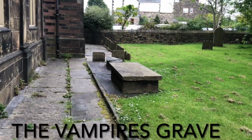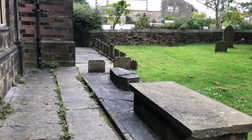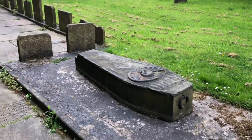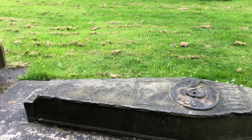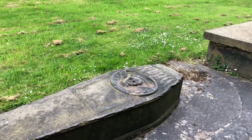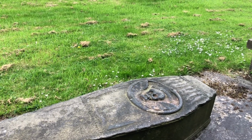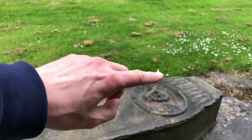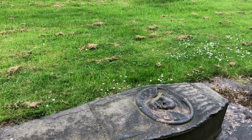And the grave I've come to see is that one there. It's a stone coffin shape, and it has one of the most peculiar emblems on the front of the grave. Look at that. You can see this is why people think it could be a vampire's grave. The camera doesn't like it, it keeps trying to turn away. And what we have here is a serpent, which you can see is eating its own tail. We've got the skull, and we've also got the wings, which look like bat wings.